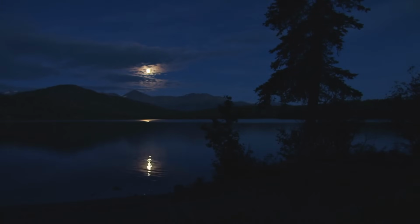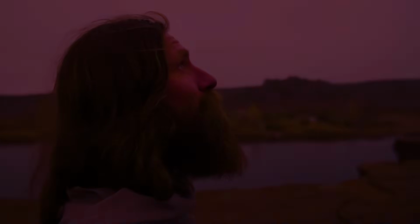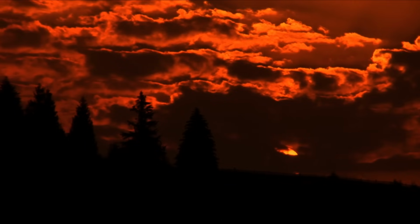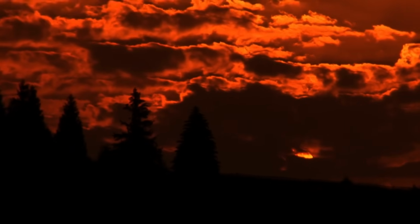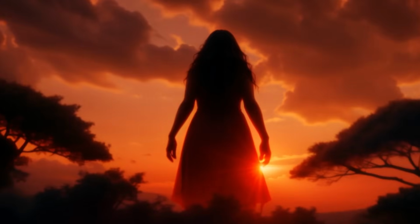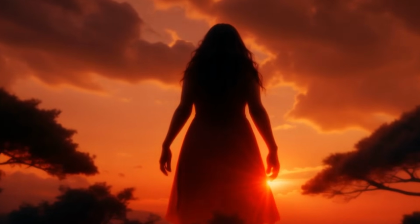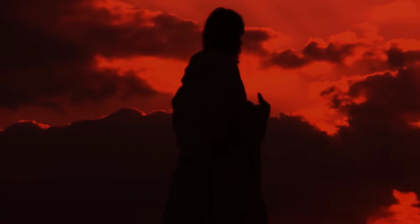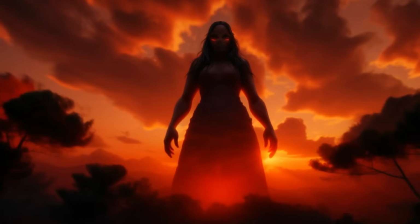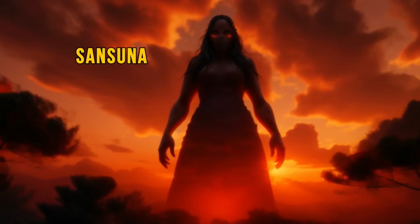One cold night, thousands of years ago, a farmer noticed the sky turn orange, then red, when he heard a loud thump. Although the ground seemed to be moving, this wasn't an earthquake. When he looked toward the woods, he saw a giant silhouette, taller than the trees. As he fearfully approached, he realized it was a woman, a giant woman. She introduced herself as Sansuna.